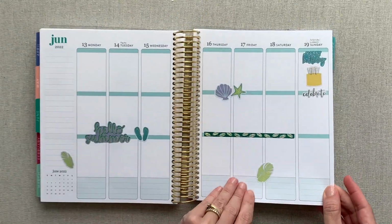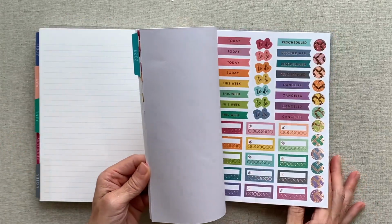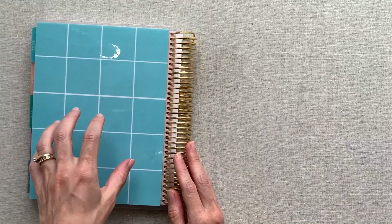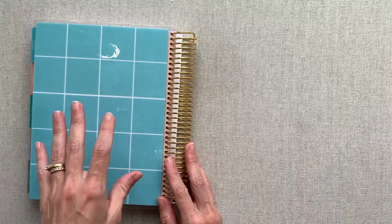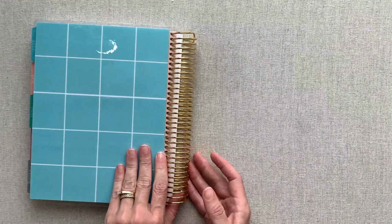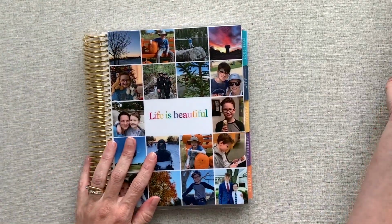And here we go into the very last month. We made it. That is going to be my planner for this year. And no, I didn't finish putting pictures back here because that day, for some reason, their site was messing up and it was not letting me put pictures on the back cover. And I just decided to give up. But I can always order another cover if I want to replace that.